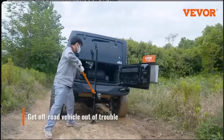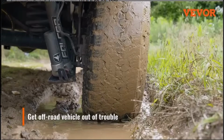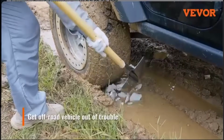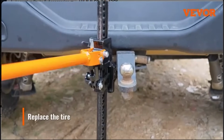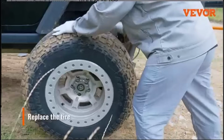handy winch. Built to last, the Jack is crafted from steel parts with a hot-dip galvanized finish to resist rust and wear. To keep it in top shape, cleaning and applying rust-resistant oil after use is a smart move. Operating it feels easy, thanks to a long 750mm handle that gives great leverage, and its wide base prevents sinking.